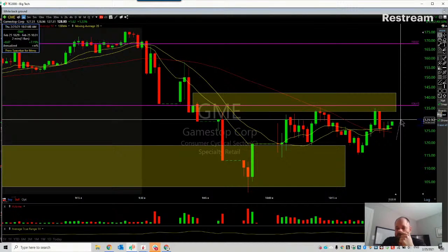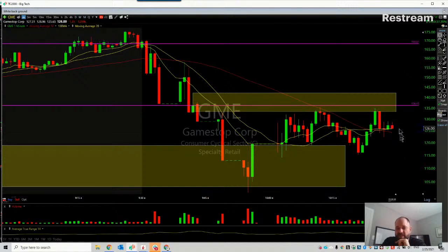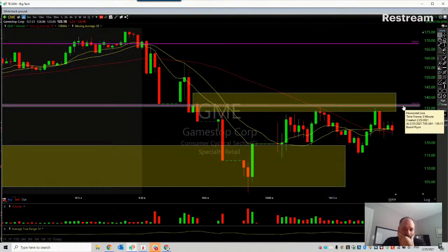Look for a clear break. So look above the 130. Look for an entry above 130, but your stop loss is all the way down here. Okay, 120, 130. You got to be willing to take that risk. And then we got to get through this 136 area for this to make any kind of money.